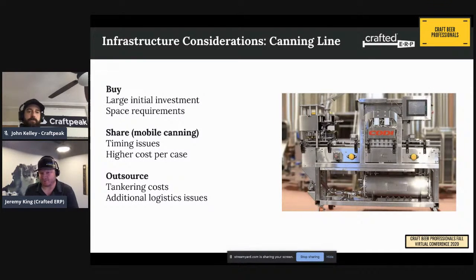Third one is just completely outsourcing it, so having another brewery in your location actually can it for you. Again, there's tankering costs, there's risk to the beer in terms of moving it, and all kinds of additional logistics issues in terms of buying your cans and having those moved to the other location. All of these things just have additional cost and additional complexity. But one of the things that you really have to think about is when it comes time to figure out how am I going to get my beer into cans.